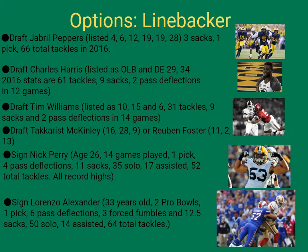There's also another guy the Jets could draft called Charles Harris. He's also listed as an outside linebacker, but also a defensive end. He's listed to go 29th and 34th, which means he might slip and the Jets might be able to get him. His 2016 stats are 61 tackles, 9 sacks, and 2 pass deflections in 12 games. Tim Williams, another guy the Jets could get, he's listed at 10th, 15th, and 6th. 6th is where the Jets are picking. 31 tackles, 9 sacks, 2 pass deflections in 14 games. Tyus McKinley is listed at 16th, 28th, and 9th, and Reuben Foster listed at 11th, 2nd, and 13th. So those are all guys the Jets could draft.